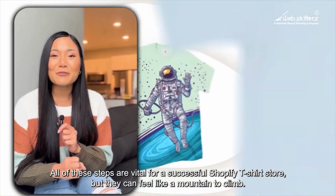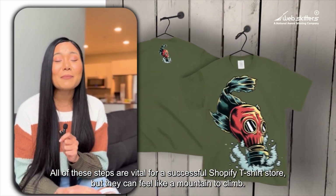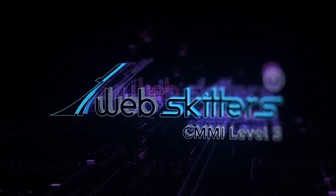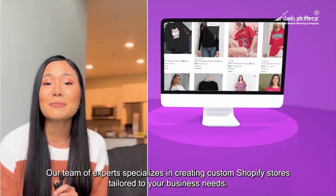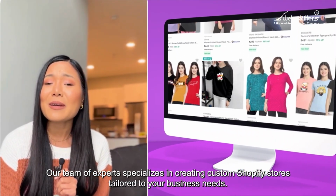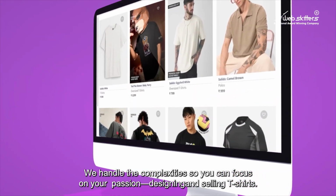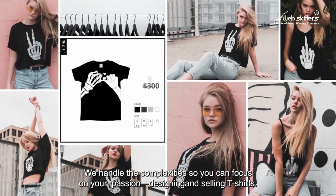All of these steps are vital for a successful Shopify t-shirt store, but they can feel like a mountain to climb. That's where Webskitters comes in. Our team of experts specializes in creating custom Shopify stores tailored to your business needs. We handle the complexities so you can focus on your passion, designing and selling t-shirts.